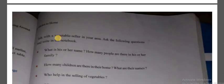Now, talk with a vegetable seller in your area. Ask the following questions and write in the notebook.